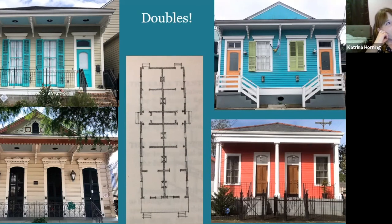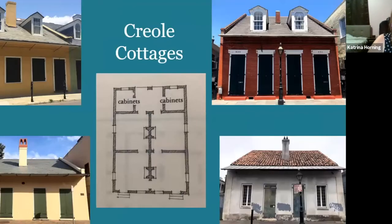Well, I suppose you're going to find a lot of the louvered shutters in the shotguns. We can see it right here in these pictures. Whereas Creole cottages, if we look at them, are going to have more of the batten shutters. They're not adjustable. They're just wood planks.